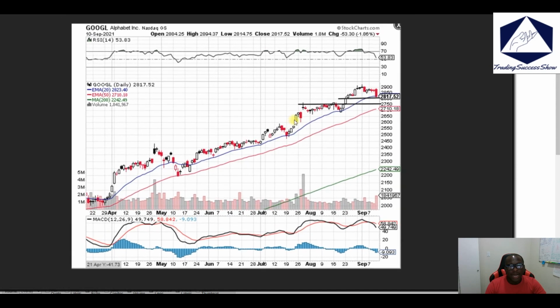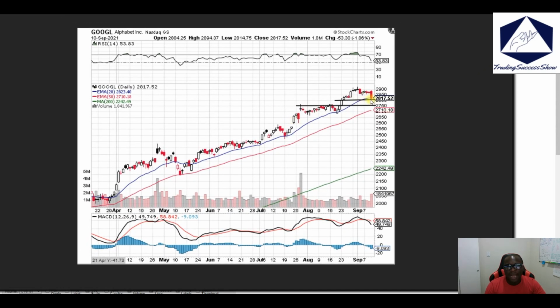Google. Google one, we are pulling back into this support. Support is the 20 exponential moving average. So if this area holds, then expect a bounce, because even Amazon right now is holding up. If this area doesn't hold this $2,800 spot, I'll be looking for $2,750 as a form of support.